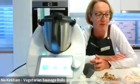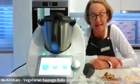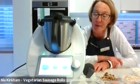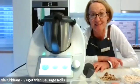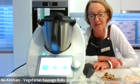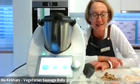Those of you that have a TM5 or a TM6, this recipe is in your basic cookbook. If you're a TM31 owner, it wasn't in that one. I was originally a TM31 owner, and I was a customer for 6 years before I decided to become a consultant. And I loved it so much, I thought I might as well earn some money in doing so. So, yep, it's amazing the different stories that people have.